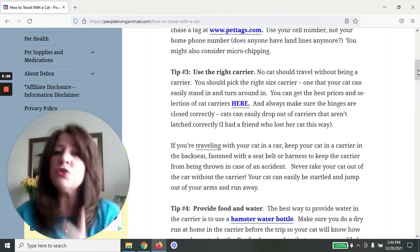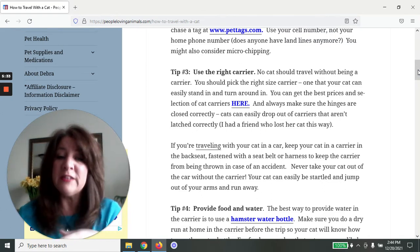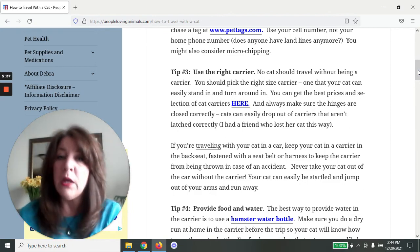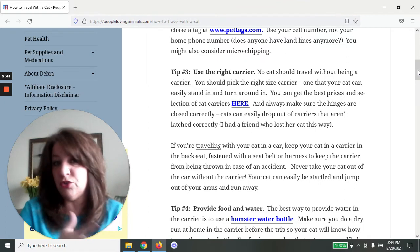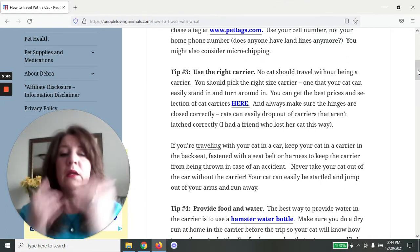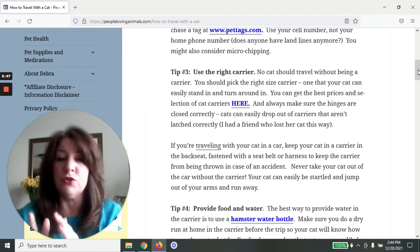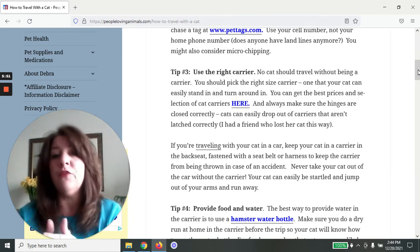Also, if you're traveling with your cat in a car, keep your cat in the carrier in the back seat, fastened with a seat belt or a harness to keep the carrier from being thrown in case of an accident. The cat's carrier is kind of like their car seat, like you would put a kid in. Never take your cat out of the carrier if you're traveling in a car. Your cat can easily be startled, jump out of your arms, and run away.